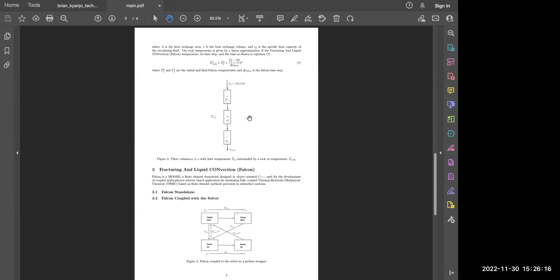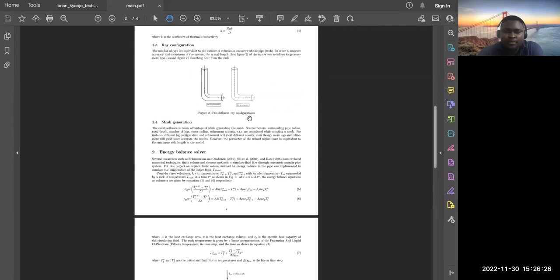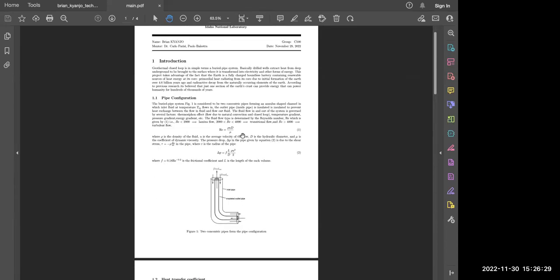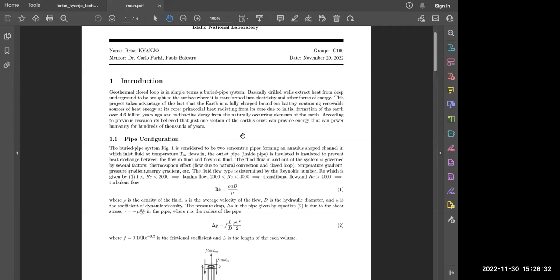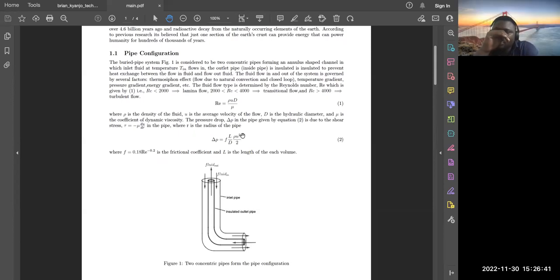Brian, thank you. You were also talking about the Reynolds number. How do those different flow regimes, from laminar to turbulent, affect the capacity or the amount of energy you generate? It depends on the Reynolds number. If the Reynolds number is less than 2000, we are going to have a laminar flow. It depends on the initial pressure we inject water with. In this study we are considering a turbulent flow because we have to inject water at a very high pressure.